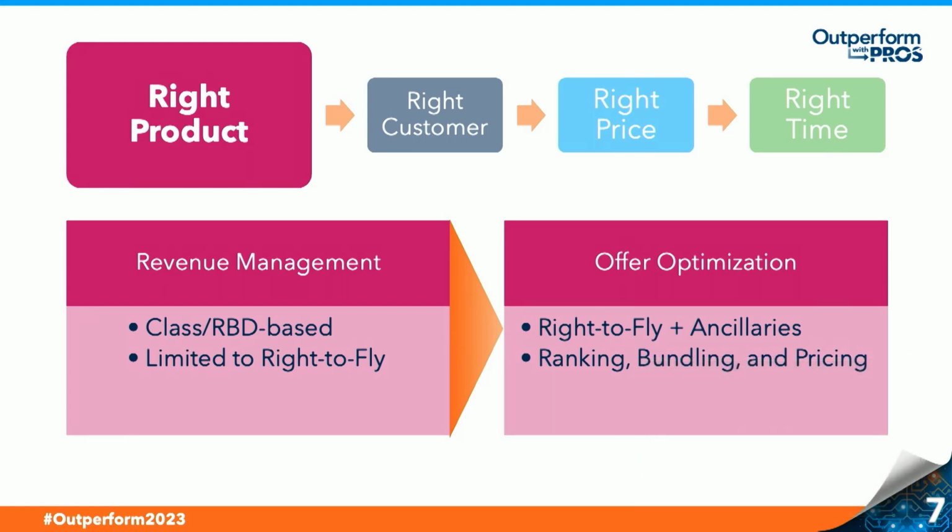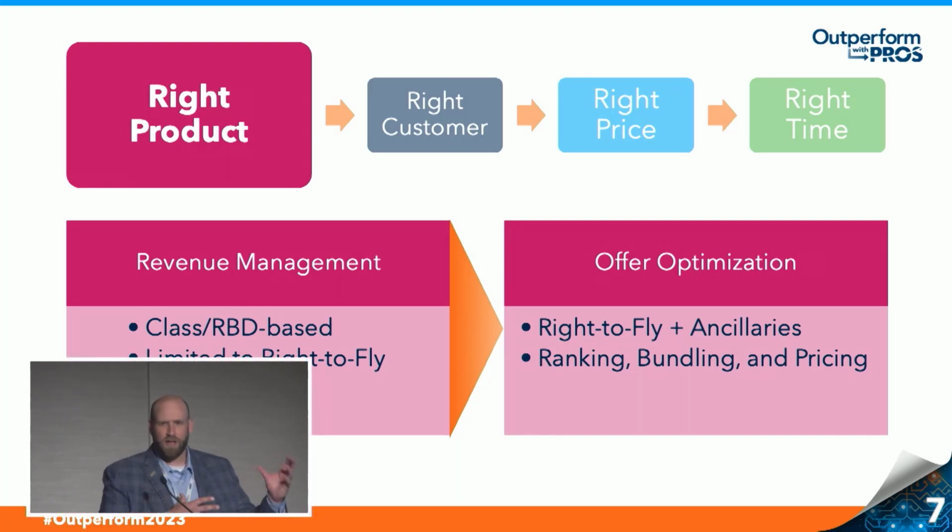Now, it's no longer just the right to fly, as we commonly defined it in revenue management, but now it's the right to fly plus the ancillaries that matter to me, that complete the travel experience for me. And so really this comes down to what matters most to me as the traveler. And that's why we've heard the term offer being thrown around all day today, and it isn't that complicated. It really is just all the things that I need to complete my travel experience.